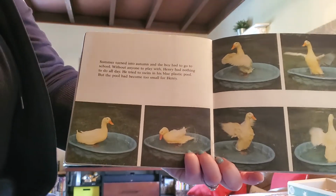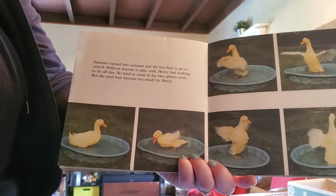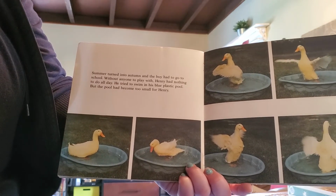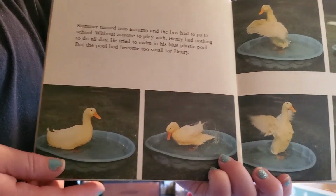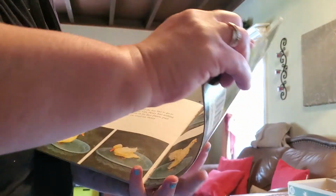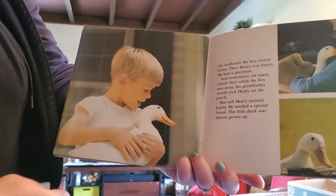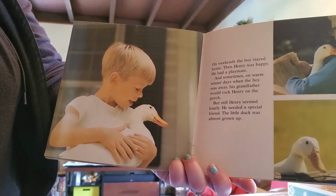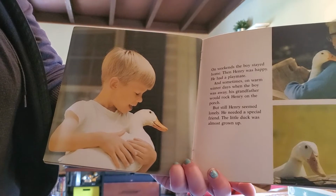Summer turned into autumn, and the boy had to go to school. Without anyone to play with, Henry had nothing to do all day. He tried to swim in his blue plastic pool, but the pool had become too small for Henry. On weekends, the boy stayed home. Then Henry was happy. He had a playmate. And sometimes on warm winter days when the boy was away, his grandfather would rock Henry on the porch.